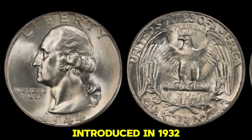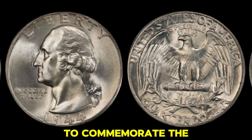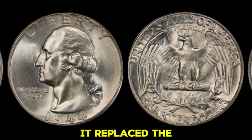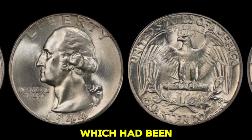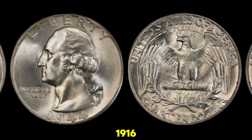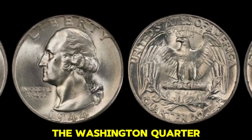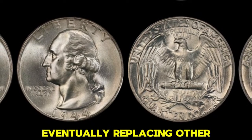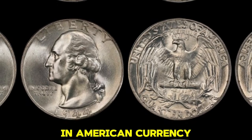This coin was introduced in 1932 to commemorate the 200th anniversary of George Washington's birth. It replaced the Standing Liberty quarter, which had been in circulation since 1916. The Washington quarter became so popular that it continued to be produced, eventually replacing other designs permanently in American currency.